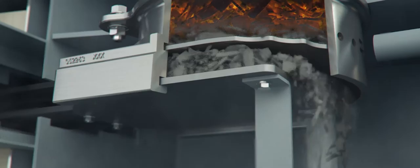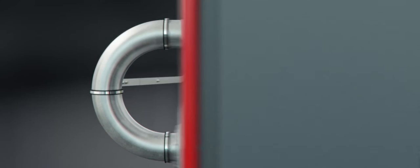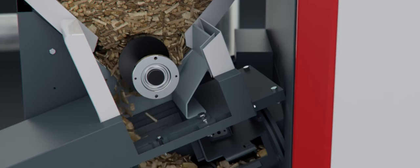We are redefining flexibility. The PuroWIN is the world's first boiler to use a suction extraction system for wood chip. The system can handle transport distances of up to 25 meters and heights of up to 7 meters and only runs for around 15 minutes a day. It's the ideal solution for anyone who has not been able to use wood chip because of the layout of their building.